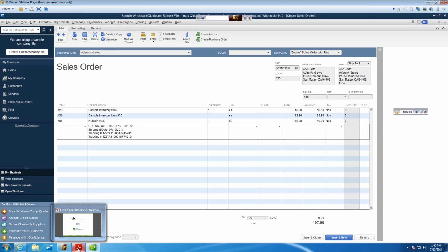There's no staging area. Those EDI orders can get processed in the same ship station, the same shipping line as your other non-compliant orders.